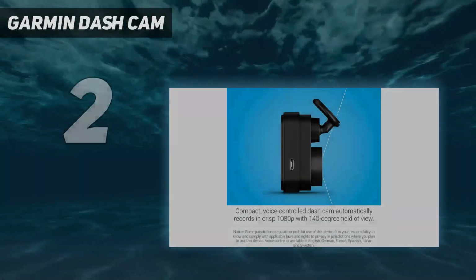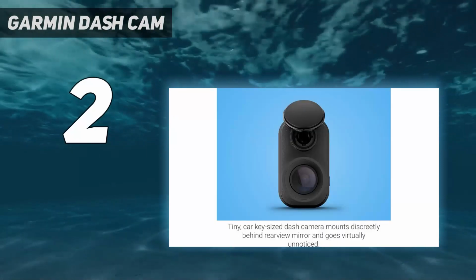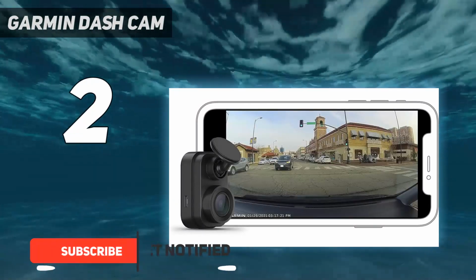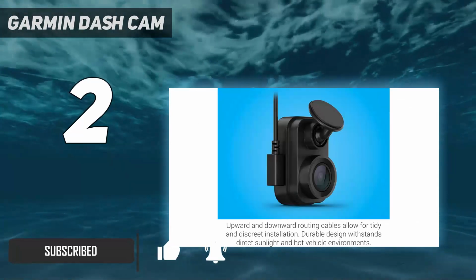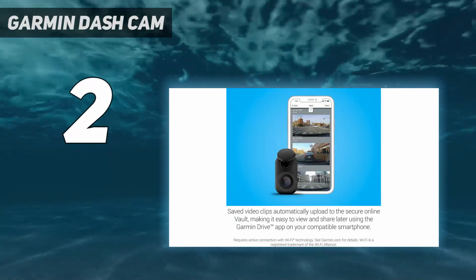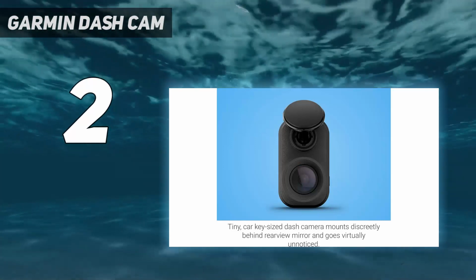Garmin dash cam. The Garmin Mini 2 is tiny enough to disappear behind your car's rearview mirror. Despite its size, it records in full HD at 30 frames per second with HDR. In our review, it produced footage sharp enough to pick out key details like registration plates, regardless of the ambient light and weather conditions. We found installation quick and simple in our tests, too.